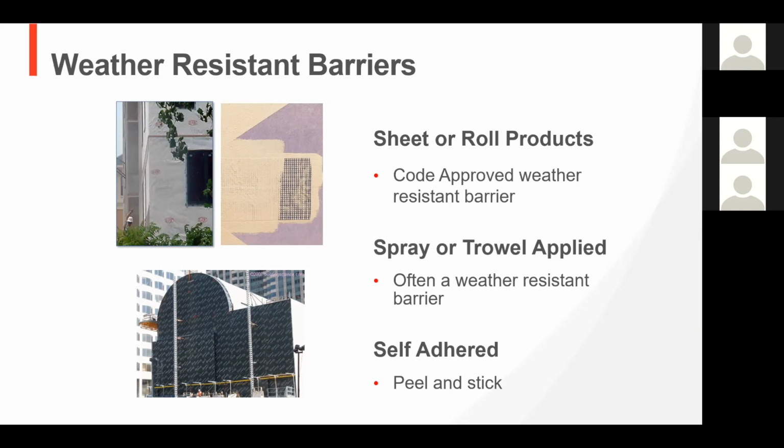If you're going for a longer term warranty, and each manufacturer is a little bit different, that's why I'm being vague on longer term, but it's, you know, 10 to 15 years, let's say. They may have a weather barrier that they sell and promote that they'll want you to use. So for those longer terms, you're most likely going to see these roller applied type products. But if it's all about dollars and cheap, then you've got alternatives as well.